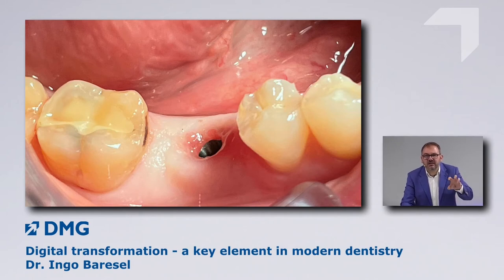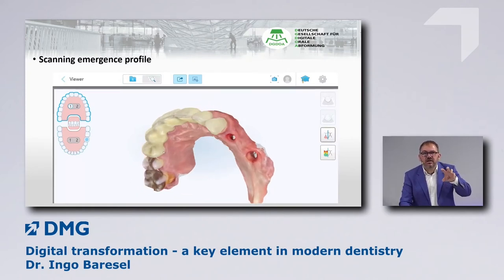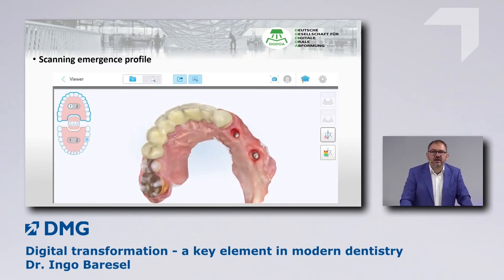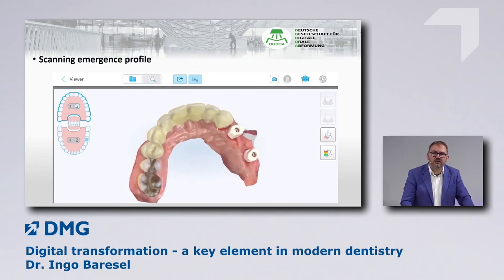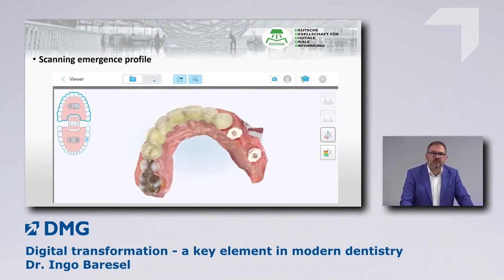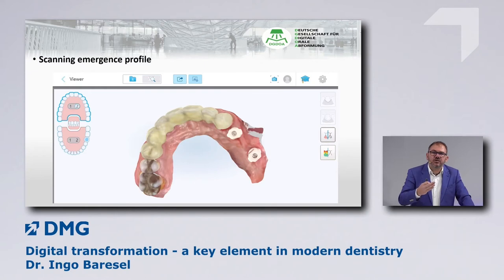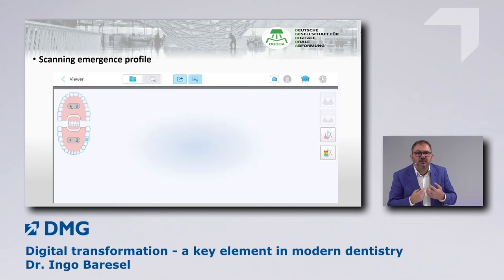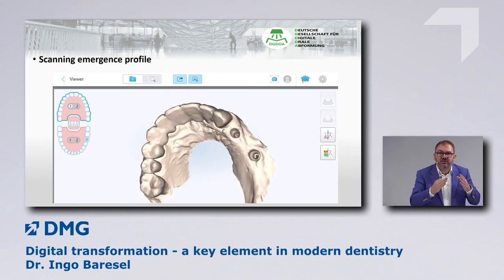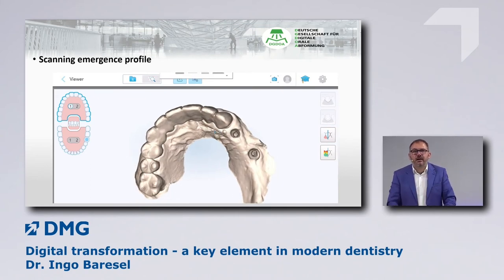And now the second advantage is that you cannot just scan the situation with your scan posts. You can even scan those areas of the emergence profile. And you see, this is the position of the implants transferred by the scan posts, and this is the emergence profile transferred by another scan of a few seconds. So again, this makes me a better dentist because I can transfer this information quite easily to my dental lab.